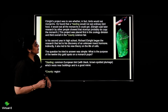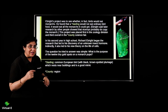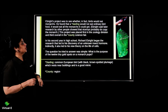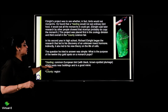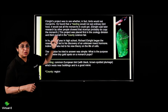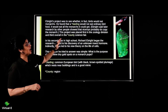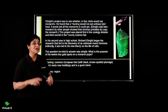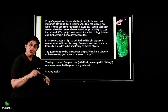Ebright's project was to see whether in fact birds would eat monarchs. He wanted to see whether the birds really attack monarchs. He found that a starling would not eat ordinary bird food. What is a starling? A common European bird with black-brown spotted plumage, which nests near buildings and is a good mimic. So his project was to see whether in fact birds would eat monarchs. He wanted to make sure. He found that a starling would not eat ordinary bird food. It would eat all the monarchs it could get. Now even the monarchs were equally in danger. Why? Because the starling would feed only on monarchs.